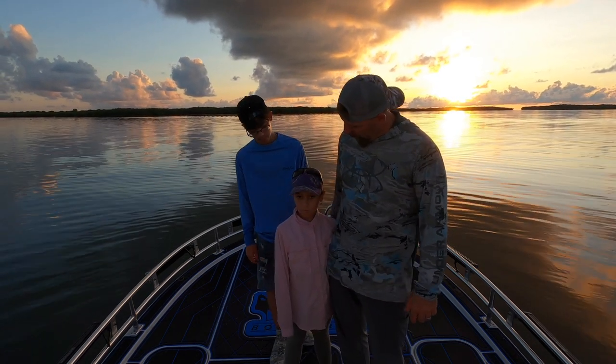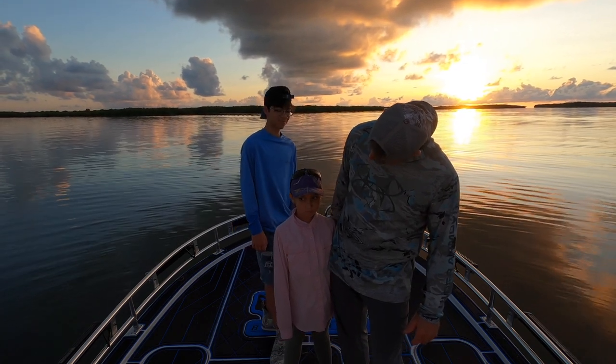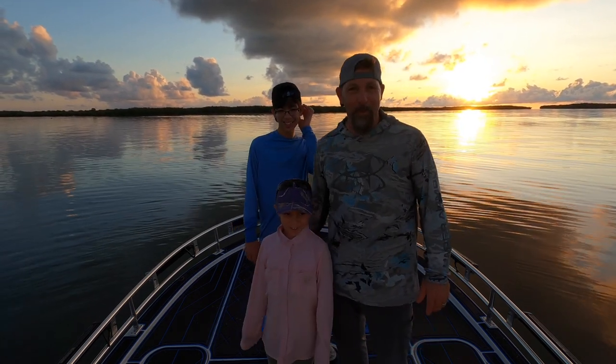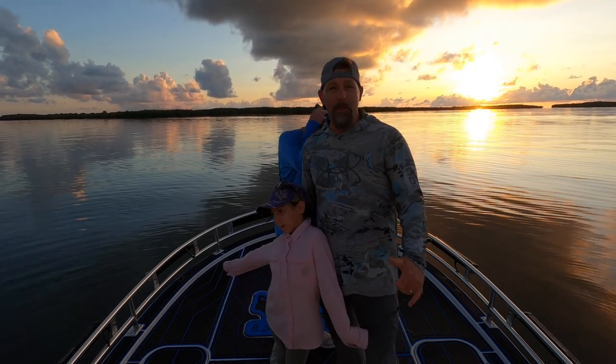Ellie, are you ready to go catch some fish? What do you think you're going to catch? What do you want to catch? Yeah. She just wants to be out here. Guys, we're going to go after some mahi, some blackfin, some snappers.